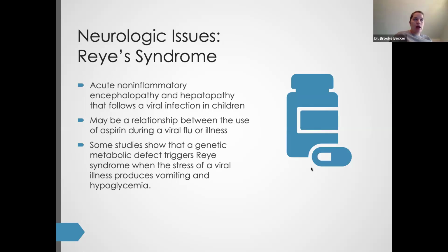Reye syndrome. This is a non-inflammatory encephalopathy and hepatopathy, so there's going to be inflammation of the brain and also the liver. You will see the risk of Reye syndrome increase if that kiddo has a viral illness or a viral influenza and they're given aspirin. Or what was the other one? Chickenpox, right? If they're given aspirin with chickenpox, that's a viral illness, so they're also more at risk for Reye syndrome. So you just avoid aspirin with kids unless they're a cardiac kid.